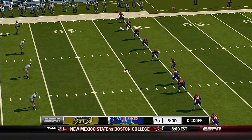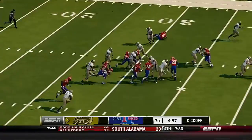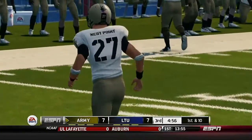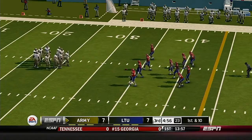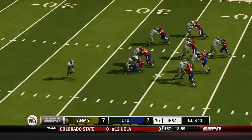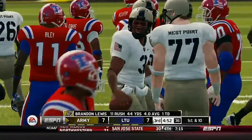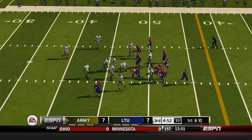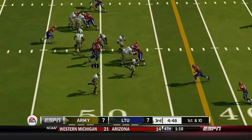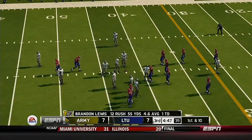Well, we welcome you back to the action. Just about set to start the second half in a tie ball game. From the 7. Tackle at the 33. Time's getting a little bit tighter now. You've got to make every possession count. Makes it to the 47. Tackle right around the 42-yard line.